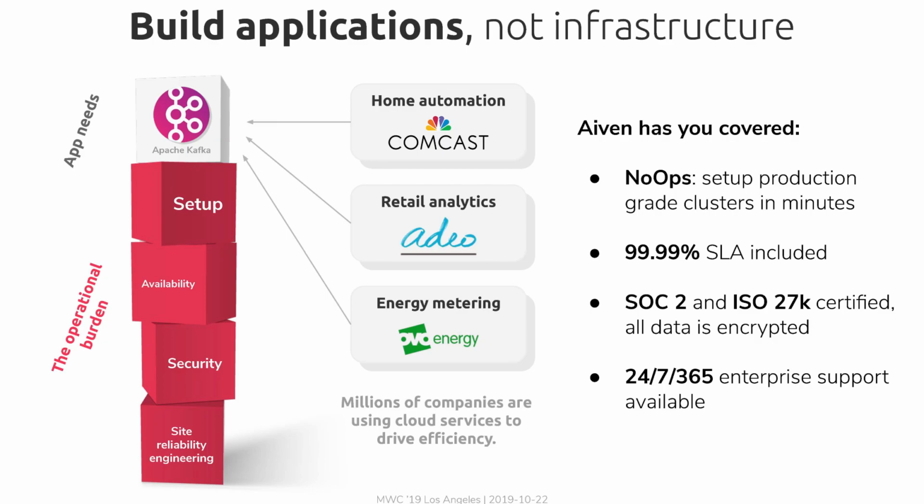So it's a really no-ops environment where you get access to production-grade clusters in a couple of minutes, and we provide a 99.9 SLA by default for all of our users. And security is also a big concern for many use cases. Security is built into the platform where all data is always encrypted, both in transit and at rest. We are also compliant with ISO 27000 and SOC 2 requirements, so this allows you to deploy the platform with confidence in various different environments.